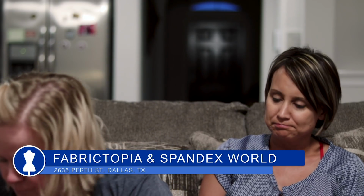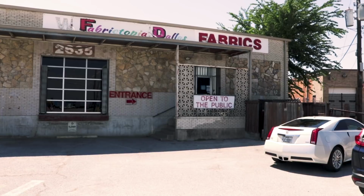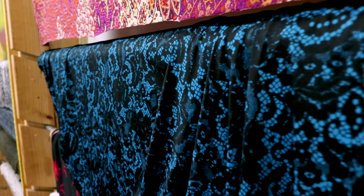Then we went to the spandex one. We went to Spandex World, which is Spandex World and Fabrictopia melded together. Interestingly, they had a remnant table this time. They didn't have one last time I went, and on their remnant table it is $3 a pound for fabric.